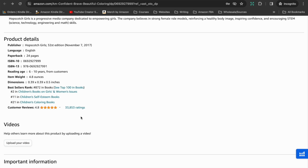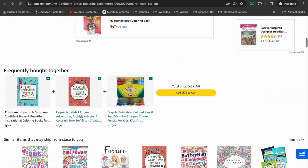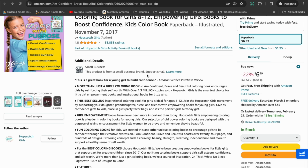It is very difficult to get a book under 1,000 in the Amazon marketplace and to keep it there. So this book will be selling thousands of copies every single month. If we scroll back up to their description up here, we can see that they do talk about this book. It has sold over 1.3 million copies since the book was published in 2017, towards the end of 2017. So it is just 6 years that this book has sold a massive amount of copies.